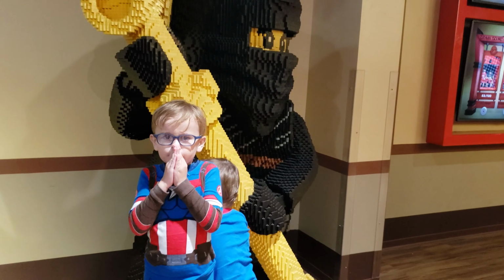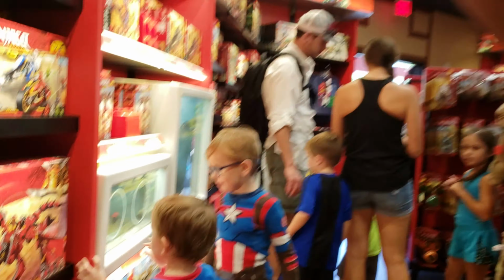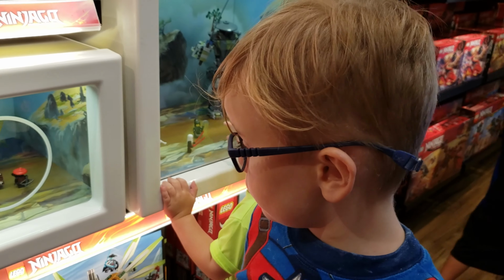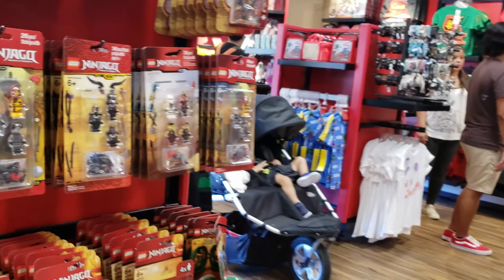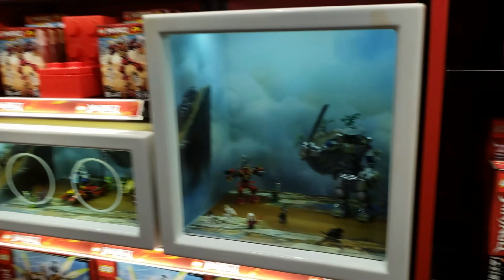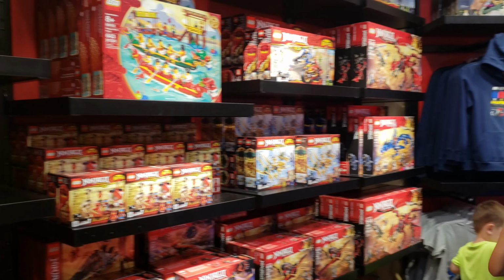Ninja Master. Many theme parks have gift shops attached to the ride exits, and Legoland is no different. But Legoland has some sets that are unique to the park and are just amazing. You could spend quite a while in the gift shops perusing all the different sets.